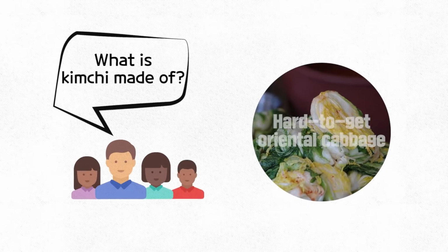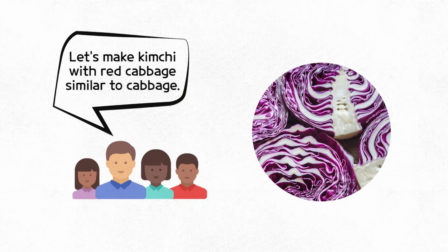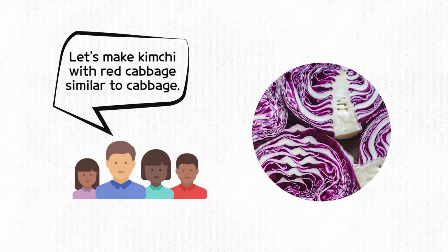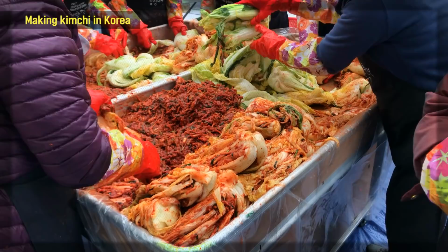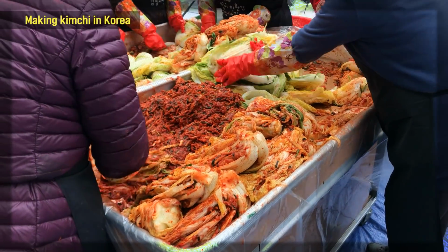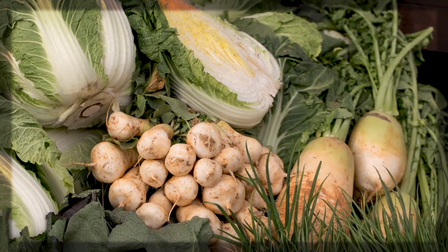As more and more people outside of Korea want to make kimchi themselves, some try making this delicacy with red cabbage, an ingredient that is more accessible to them. However, red cabbage is not the main ingredient of traditional Korean kimchi. Besides napa cabbage, Koreans also make kimchi with radish or young radish.